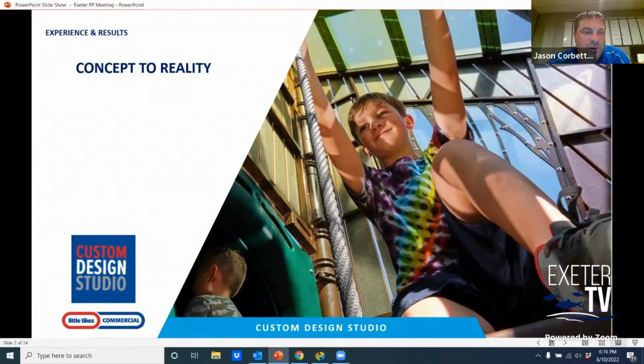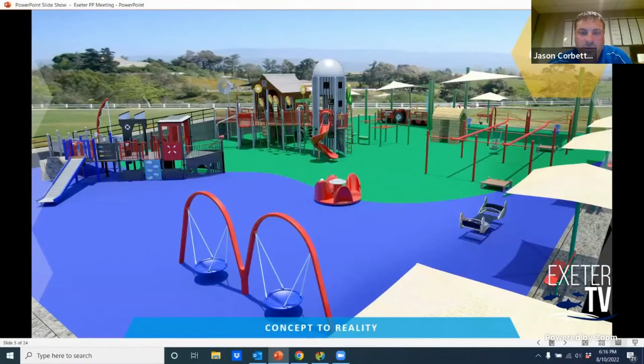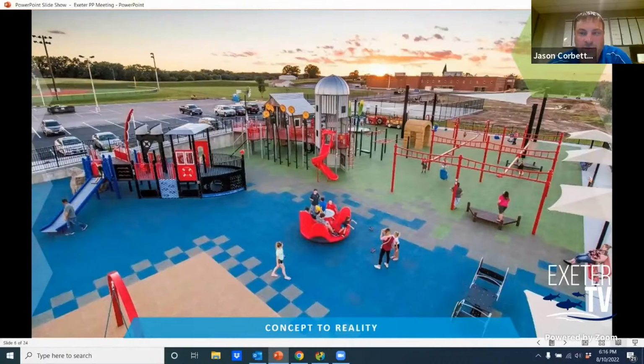So our custom design studio is really just a team of CAD experts, great at taking a vision or an idea and making it come to life and making it into a playground with all the certifications and safety measures that are needed. So they've done a great job at creating a rendering and then making it come to life. So I just wanted to share this real quick because as you see the renderings, I want you to know that as we create this and really make it into equipment that they're going to be consistent. So here's an idea of a concept and then the reality, one more concept and reality. And I just wanted to show off that they're very similar. You're not getting a rendering and then a product that's not matching the design.